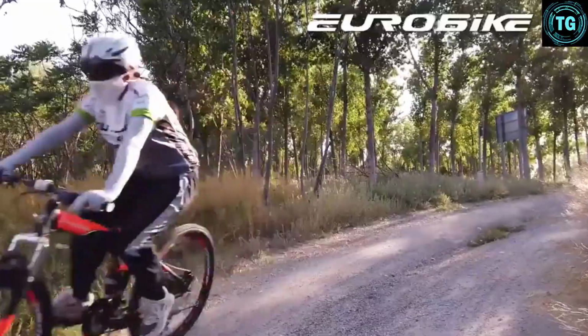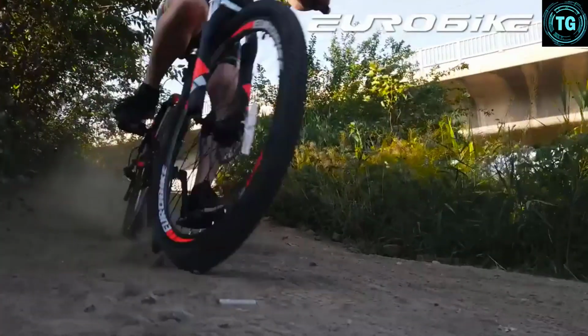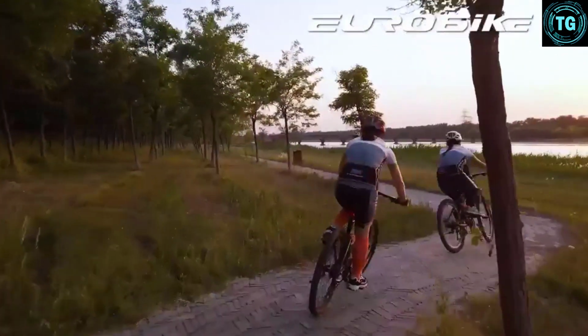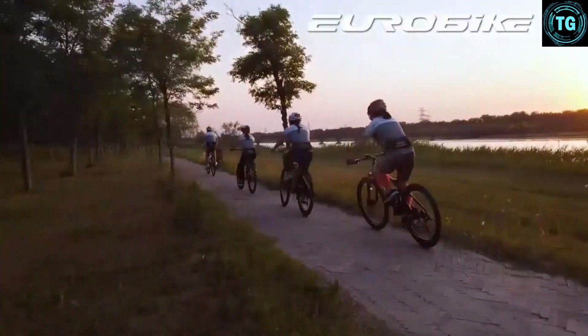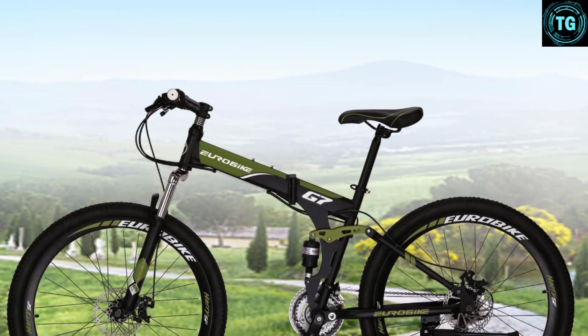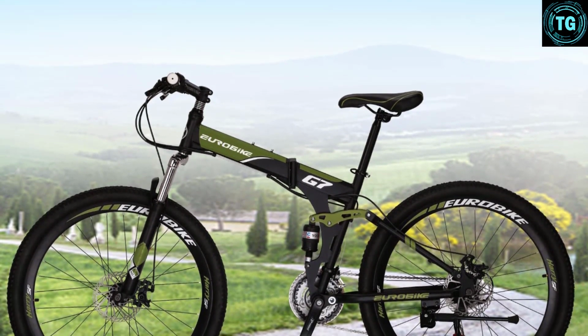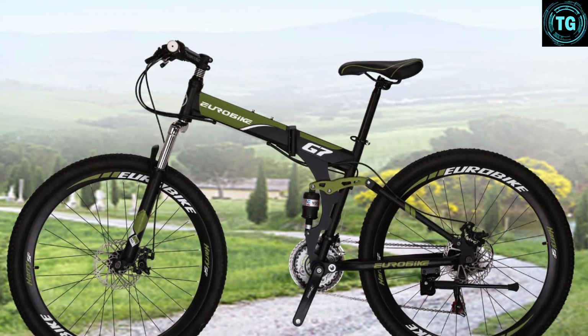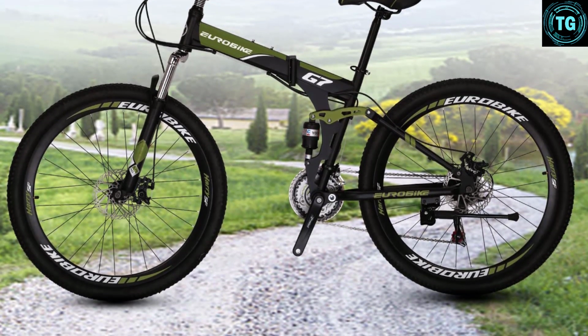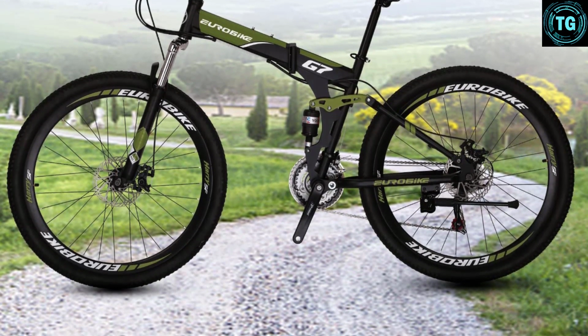This masterpiece can take a beating. Don't worry about those bumps along the road with a durable steel frame. You're completely safe. Its dual-disc brake will stop you in your tracks and is designed to take on the hustle-bustle of the city. So get yourself the best of the best folding bikes made for city life. Forget your worries about storage with the Eurobike G7. The bike folds away effortlessly so that you can store it in your apartment building or your garage.